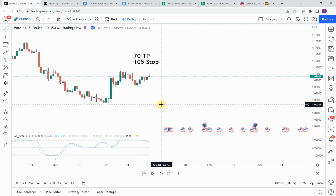Today, we will be testing the adaptive fisherized stochastic center of gravity indicator.